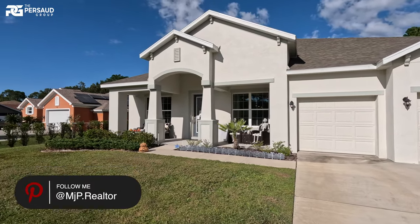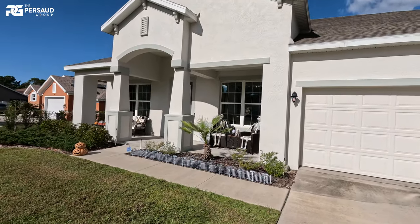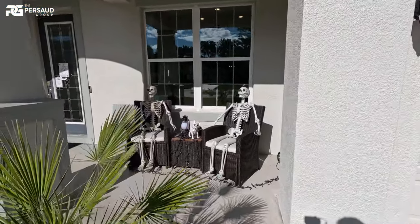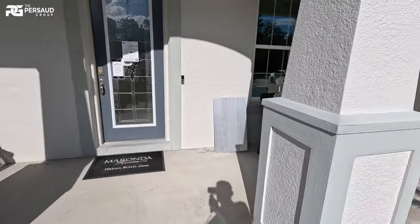This one has very nice curb appeal as well too. I love the front elevation as well too. We have a nice front porch and we've got some folks out here hanging out, so they might be waiting for the market to turn.